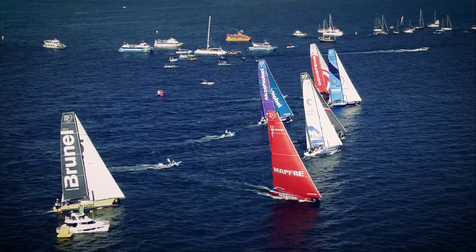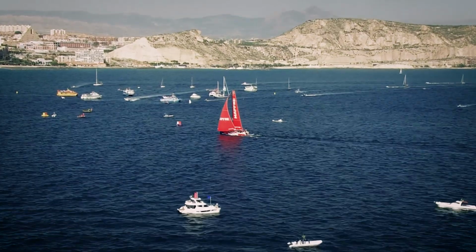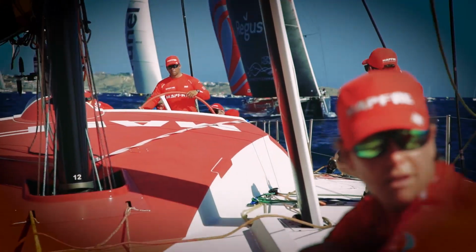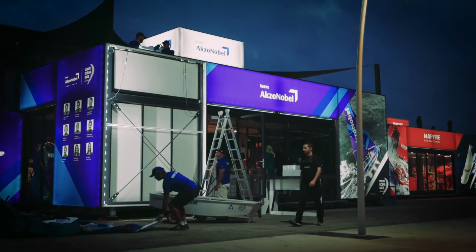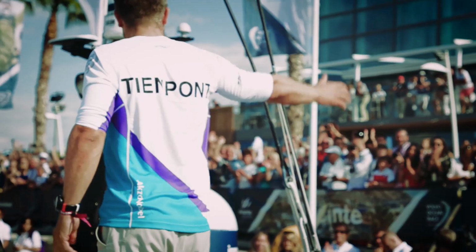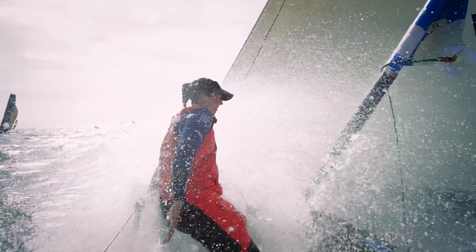The first competitive action was the Alicante in-port race, which saw Mapfre send out an early warning to the rest of the fleet as they confirmed themselves as a race favourite, convincingly winning on home turf. The road to the start wasn't as smooth for Dutch entry Team Xnobel. Just days before the start of Leg 1, internal team conflict saw skipper Simeon Tienpont replaced, only to be reinstated hours before the race gun. 5 seconds to go. Leg 1 was a short sprint through the Strait of Gibraltar to Lisbon.